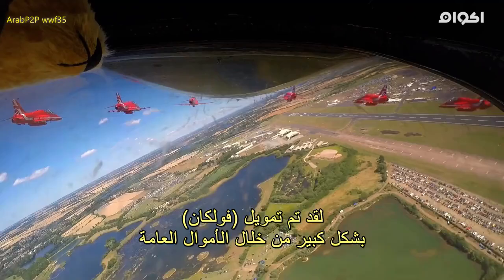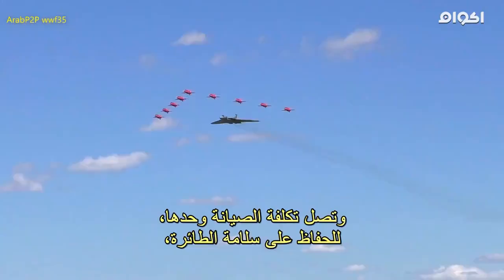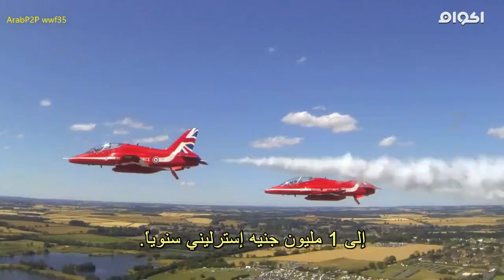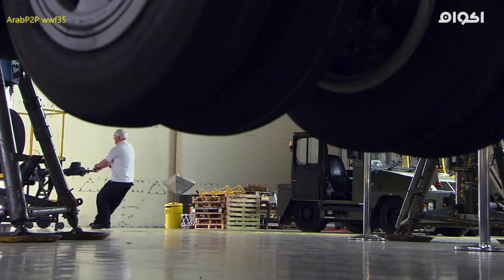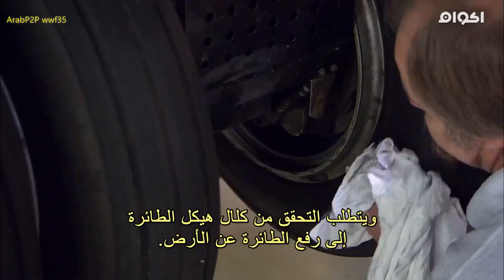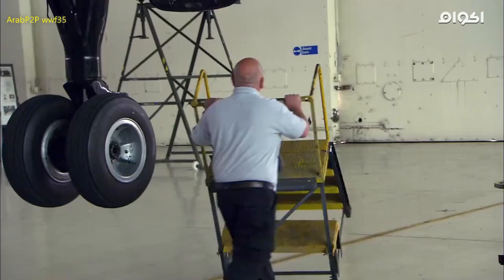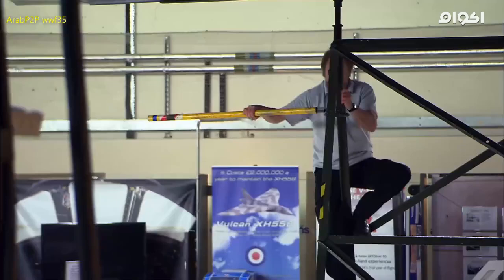The Vulcan is funded largely by public money and displays for around 40 hours a year. The maintenance alone to keep the plane safe runs up an annual bill of £1 million. None of the servicing jobs on the Vulcan are straightforward. Checking for airframe fatigue requires the plane to be jacked up off the ground. But lowering it back down again is one of the riskiest procedures the team carry out.